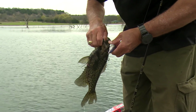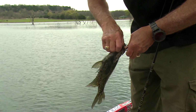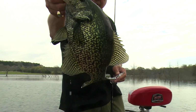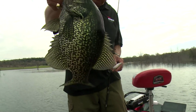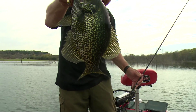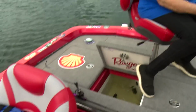I really kind of hate to keep giant crappie, but until we get 10, I think we're going to keep them. That's a really big crappie, but that's a male. It's a black crappie. See how dark it is? It's so dark because they're getting ready to spawn. Put it in this box back here.